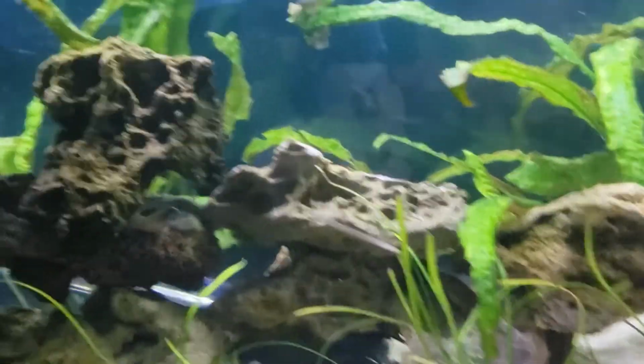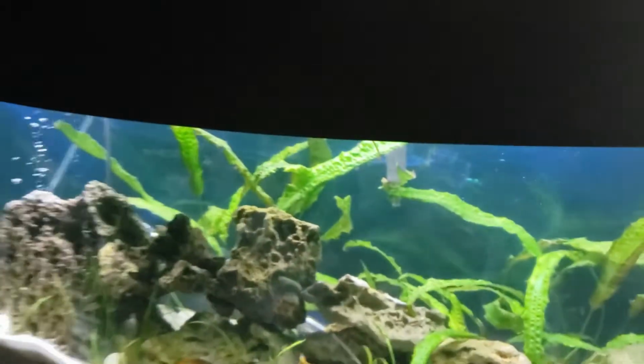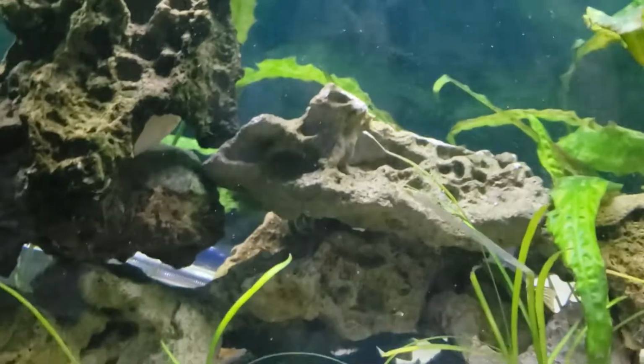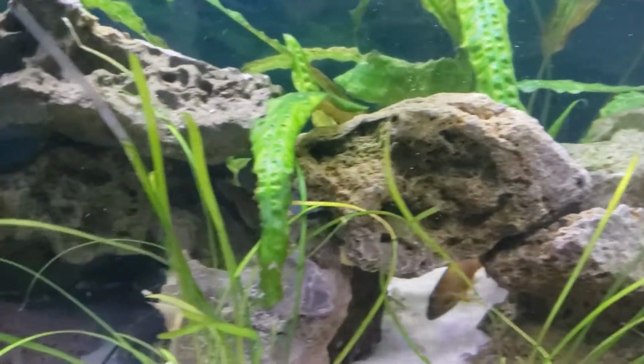So moving right along, take you to the kitchen next. We'll call this the dining room for now. This is my 72-gallon bow front. I'll give you a little look. And this houses our Lake Tanganyika cichlids. And this one I did most of the scape on.